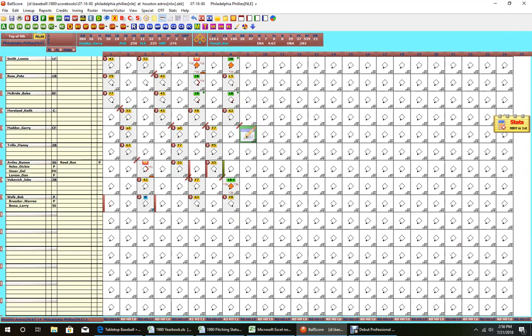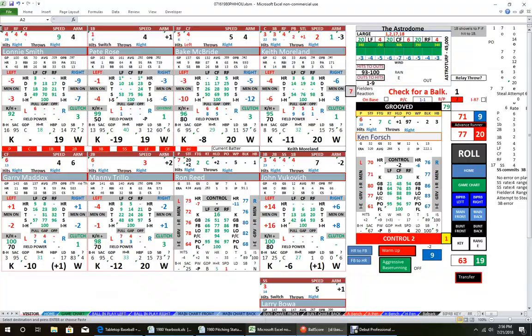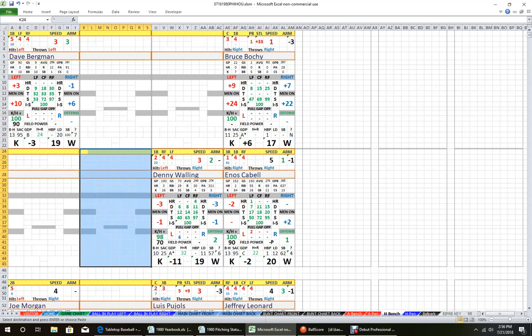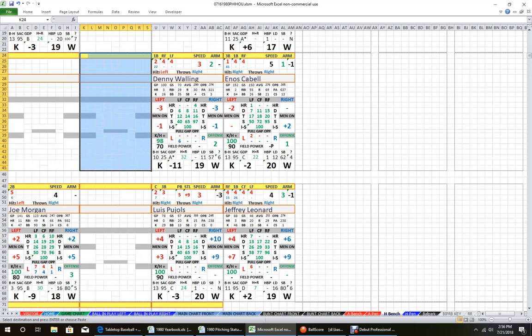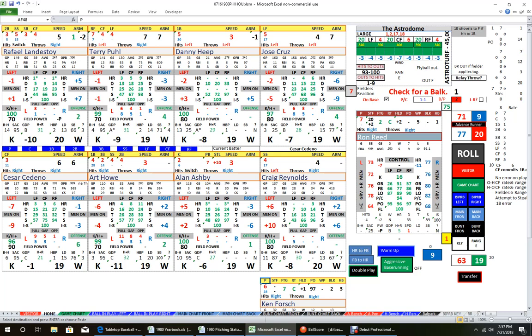And let's bring in a third baseman at the same time. Do a double switch. I sincerely doubt the Phils will come back, but you just never know. So let's see, who do we have here for third base? Enos Cabell, he could come in a couple when he didn't start. Pujols can play a little third base, but Cabell, that's easy. And he will play third base and bat ninth.